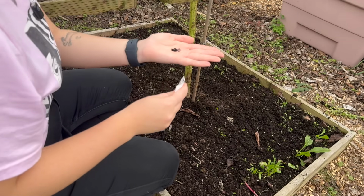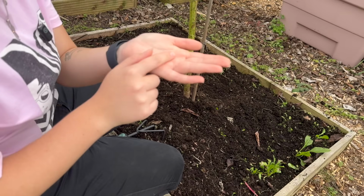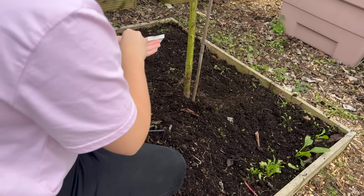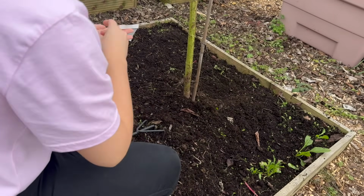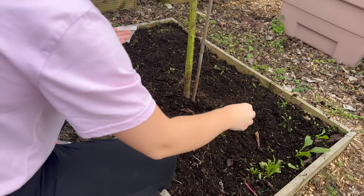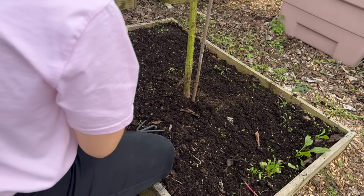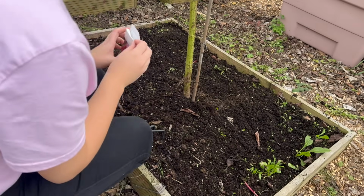Some nigella. I love nigella seeds. I think they're so dark. They look kind of furry, like they're velvety. So cool. Anyway. Let's see what those do. I might sow them some more in a few weeks.